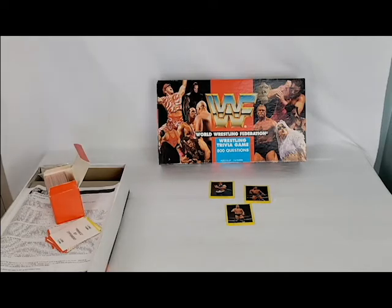This is one particular piece I obviously am not keeping, but I'm going to take that money, reinvest in my collection, and reinvest into something that I want to keep.